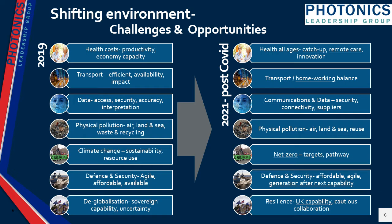One of the biggest impacts of that is a big new focus on communications and connectivity. It's no longer all about data, but how do you get to the data? How are people connected? Who supplies that connectivity?